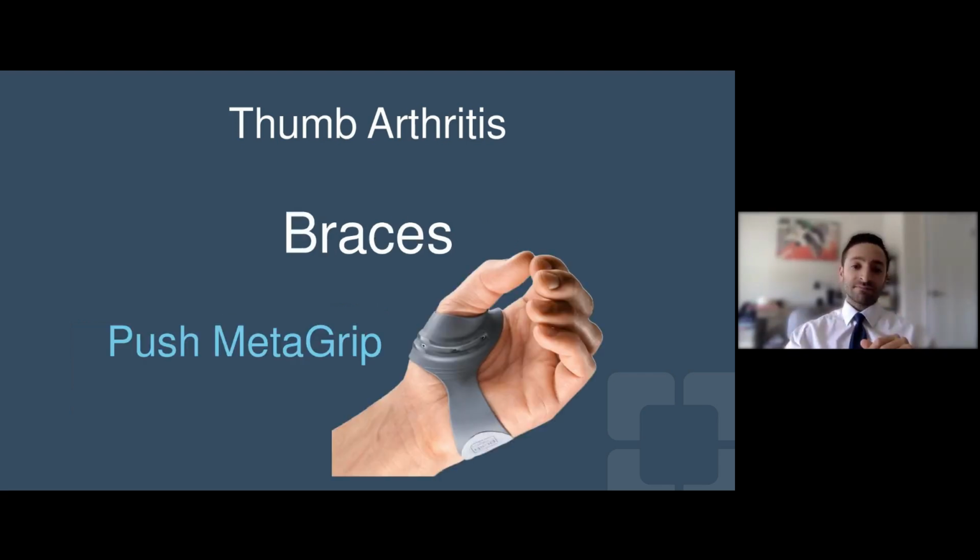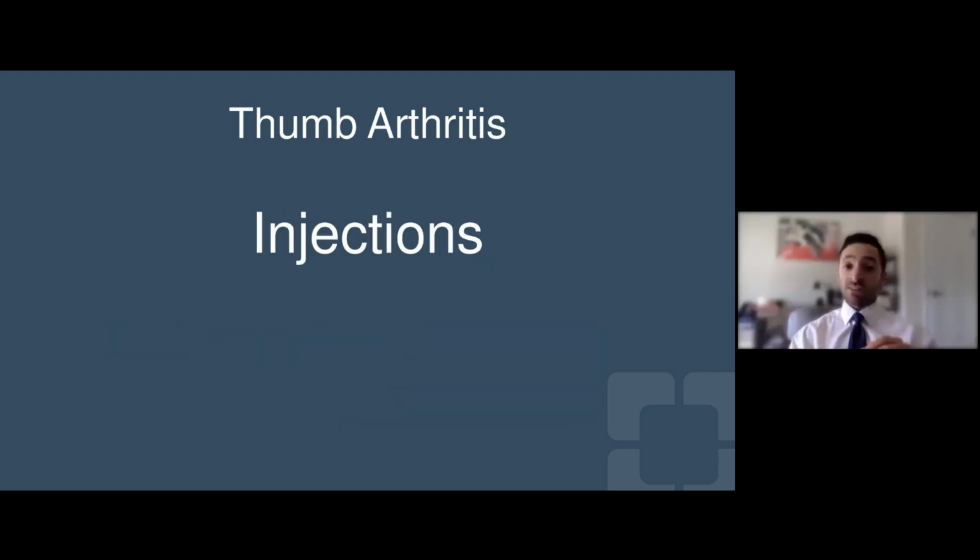After that, most people start with a brace. This is called the Push Metagrip brace. And it's great because it's not too big, it's not too bulky. It still allows you motion of the thumb, but it provides some extra support. And a lot of people will work out in this, they'll do yard work in this, and it really helps.